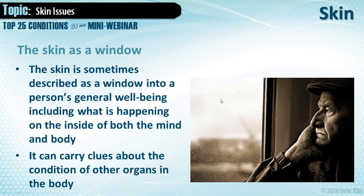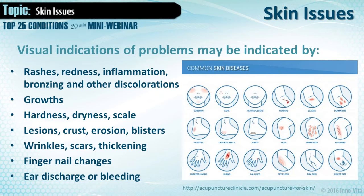So the skin is a window, as we discussed. The skin is sometimes described as a window into a person's general well-being, including what is happening on the inside of both the mind and the body. So think about dryness on the hands or liver spots, oily skin. There are just so many different things you can tell by looking at the skin. It can carry clues about the condition of other organs in the body, like liver spots. That's a great example of that.